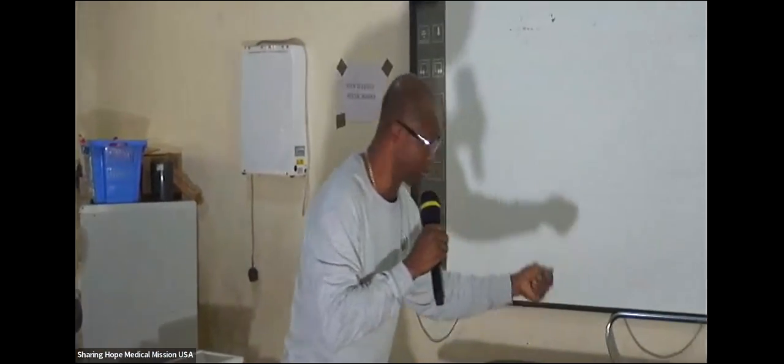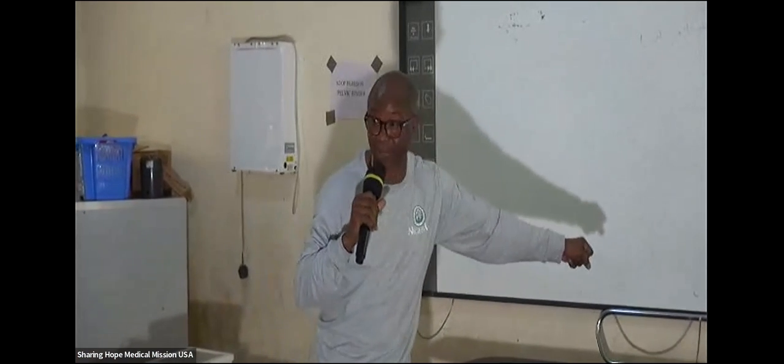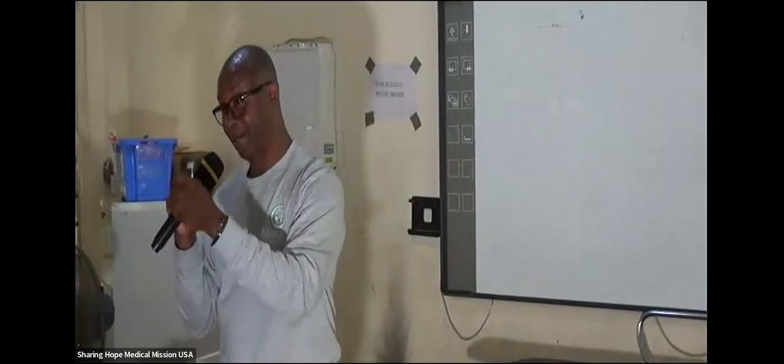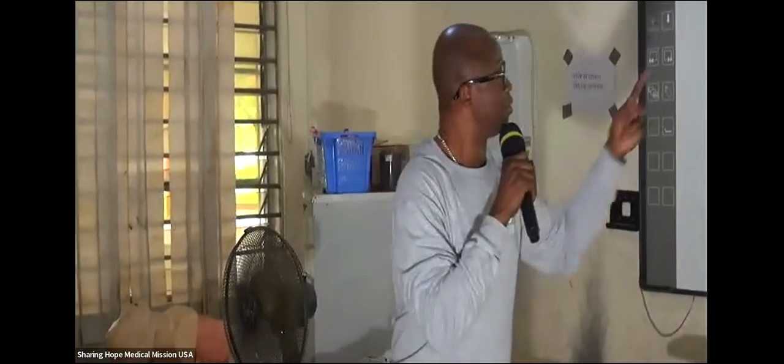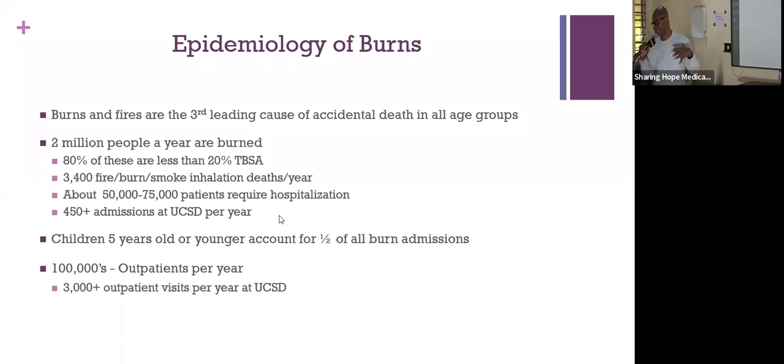Or people that have a gas stove in your house, when that gas stove is on and you're cooking, try to turn the handle of what you're cooking to the back of the stove so they can't reach it. And always make sure that your panel, your lineup is up when your children or little children are in the house. So that's how you have that percentage of burns. So 100,000 outpatients almost every year is what we have. This is the UCSD statistical data that we have.